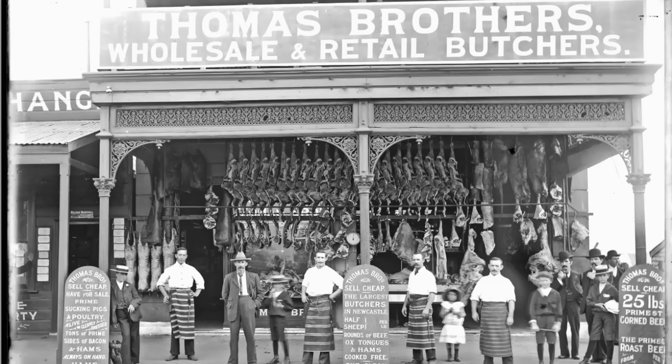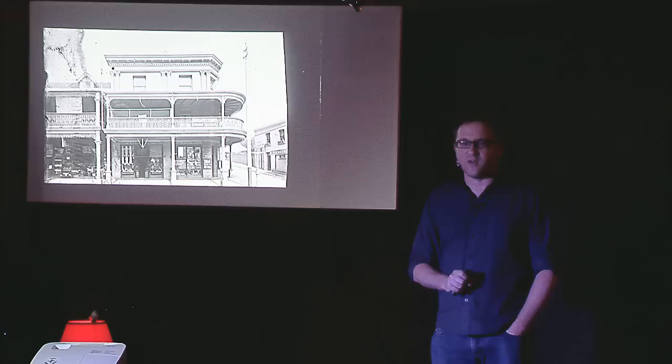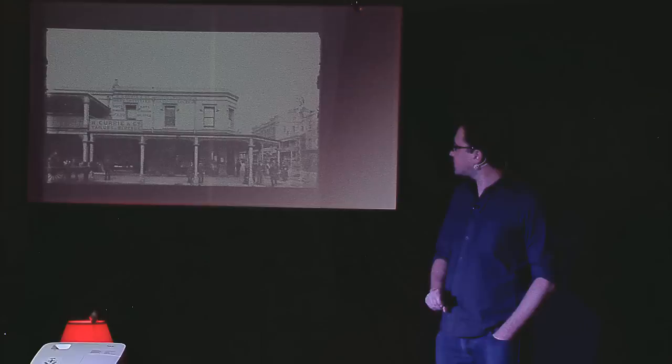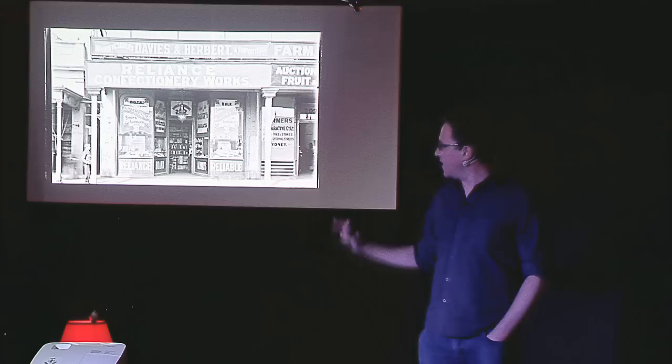What I became very interested in the more I looked at it was the thing that wasn't so obvious. It was something that you actually had to look a while to see. And you can see it a little bit here. There's a hat and cap manufacturer there. This one has a milliner, a ladies' emporium, and another clothes maker. Taylor and Mercer. A confectioner, a manufacturer of confectionery. They both imported and manufactured confectionery on site.